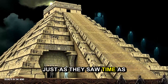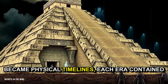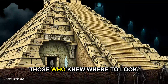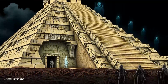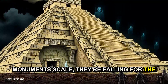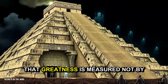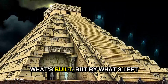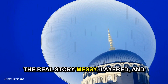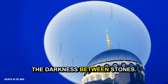Just as they saw time as cyclical rather than linear, their pyramids became physical timelines, each era contained within the next, visible only to those who knew where to look. Today, when tourists gasp at these monuments' scale, they're falling for the same illusion Mayan rulers engineered centuries ago. That greatness is measured not by what's built, but by what's left visible. The real story, messy, layered, and profoundly human, remains tucked away in the darkness between stones.